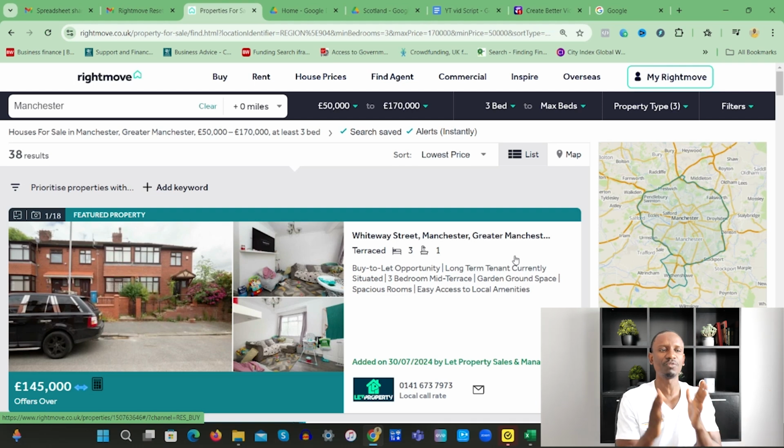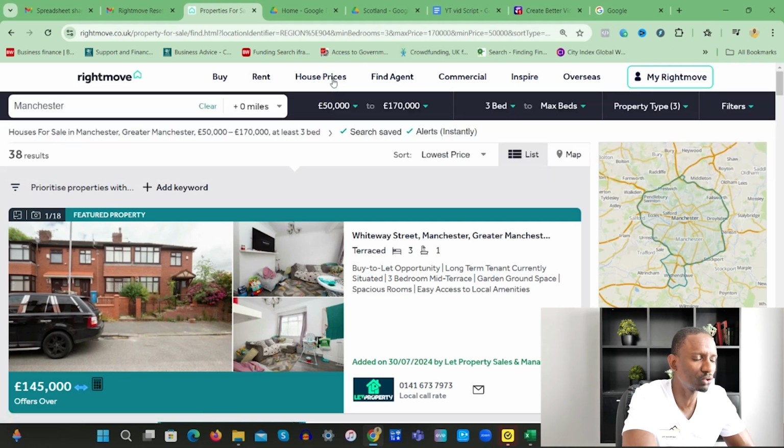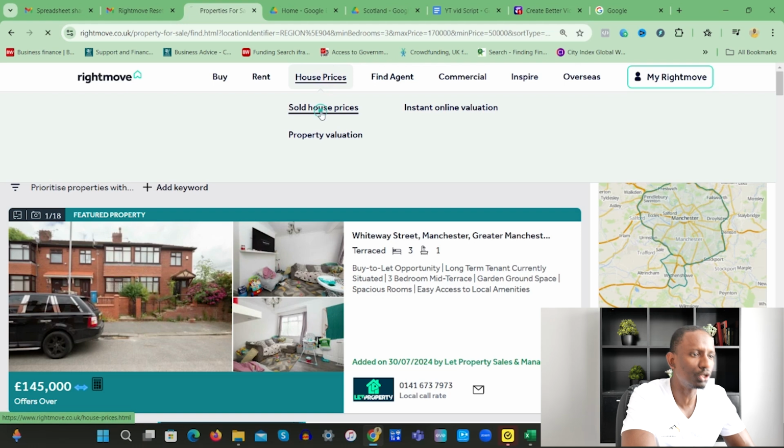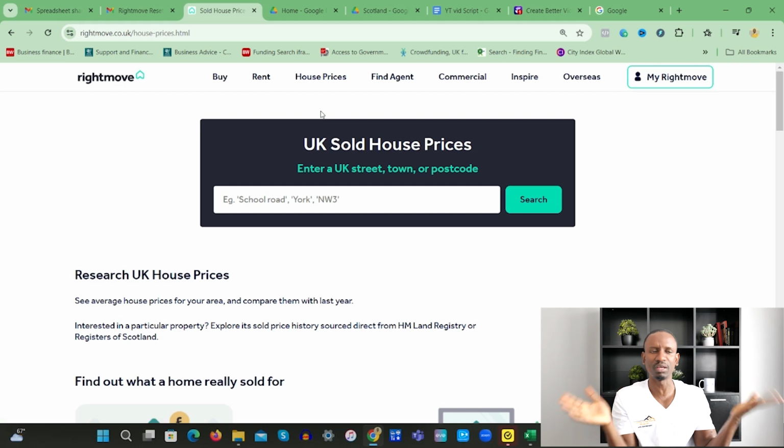So assuming now we've got that property, but before we could have done this, actually we would have gone back and checked what the average house price is in Manchester, and that's exactly what we are about to do. So what you now want to do, we're going to come here. There's a place called house prices. When you go to the house prices menu, you go to sold house prices to work out what the average house prices are in your investment area.